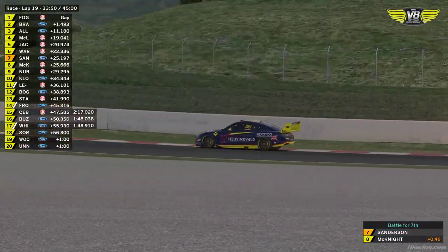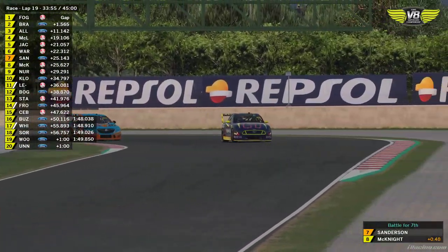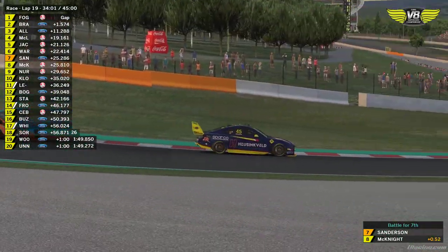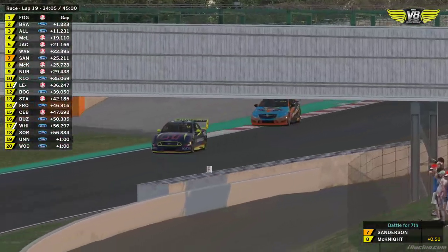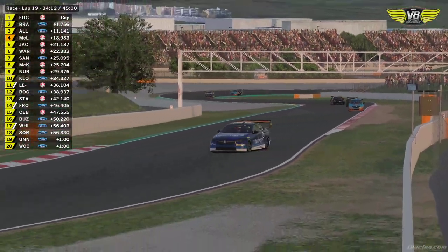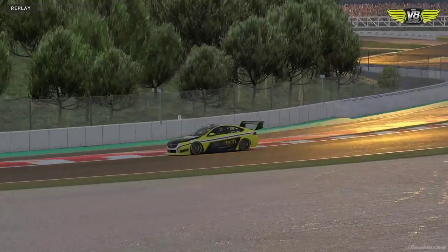Sanderson on that last lap, slower than Warmingham. Not really too much prospects of any overtakes. McLean managed to get past Jackson, by the way. I think he was ahead of Jackson all the time. So McLean, despite that spin earlier on, still in fourth place, but a long way off Richard Alsop. So it looks like there's going to be a couple of podiums today for Racecraft Esports.